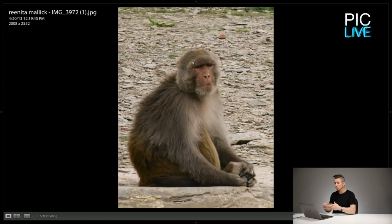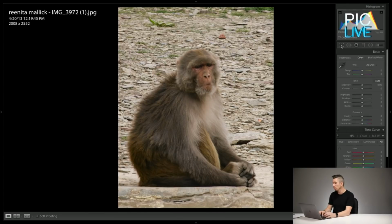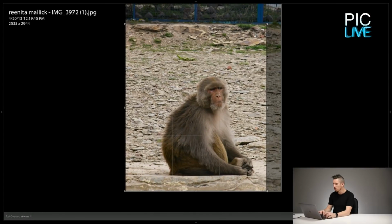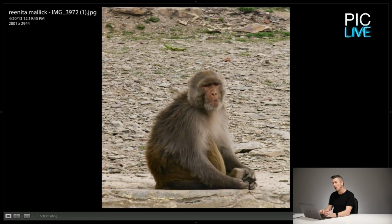The problem is we just don't have the quality in the image to zoom in that far. Therefore, if I was to go back to the crop tool up here, what I would probably do with this image is just crop out that fencing at the top. Animals are hard, but always try and focus as much as you can on getting sharp faces, just like you would a portrait. So nice work, Renita Malik.